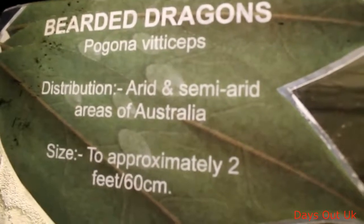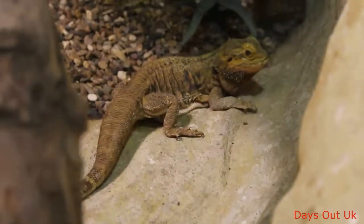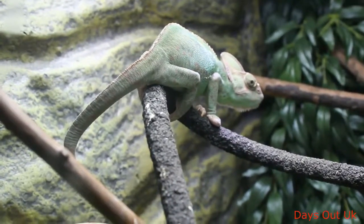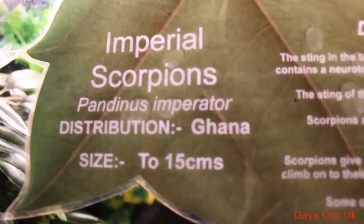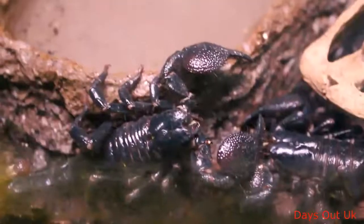Here you go, bearded dragons. Yemen chameleon. There it is. Imperial scorpions. Well, they are all in there. Just come out of the reptile house. Absolutely brilliant in there. Red hot in there, but really good.